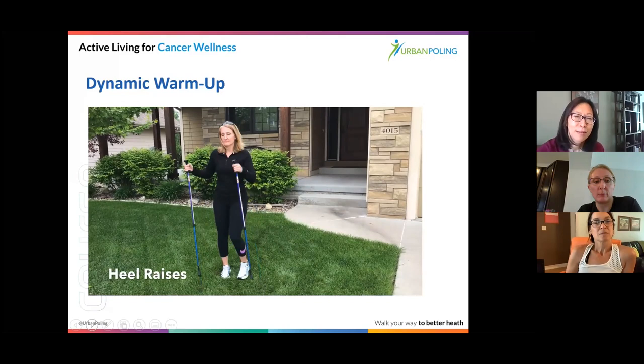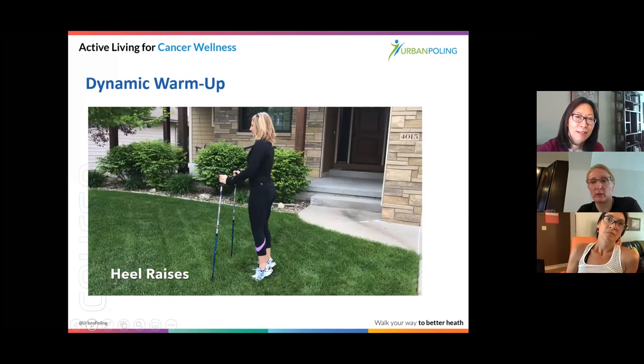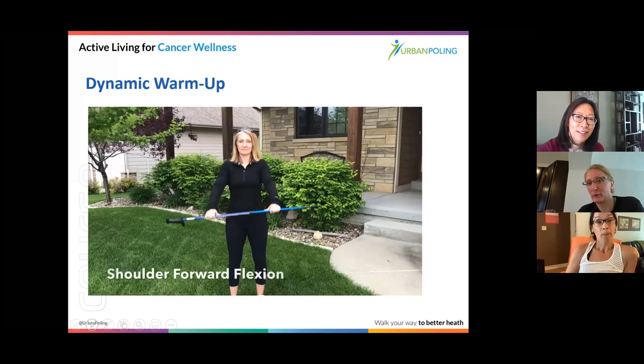Again, you can add more reps and make it a little bit longer, but the warm-up shouldn't be more than 5 to 8 minutes, but you'll get your heart rate up. And then again, you'll have the best experience with your walk when you go through a little bit of a warm-up.